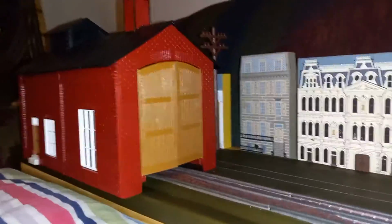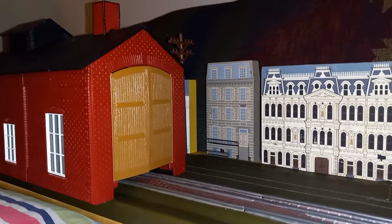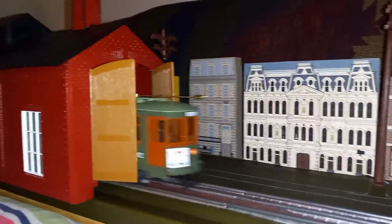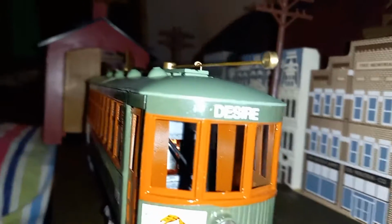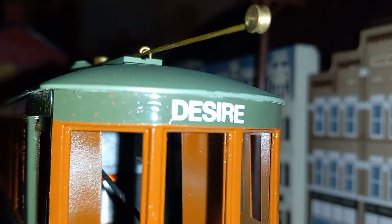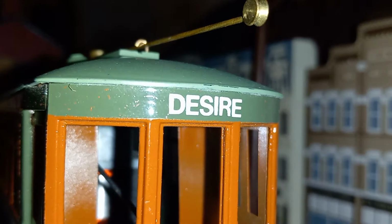Now, what is inside the barn today is very, very special, and I'll explain why in just a minute. But let's see what's in it. And would you look at that? We have ourselves the very streetcar named Desire. So what do you think of that? Pretty neat.